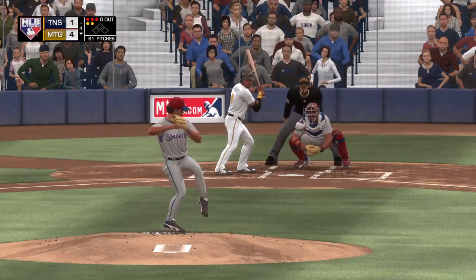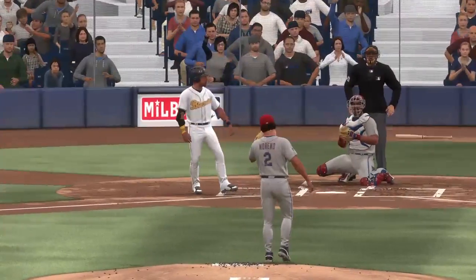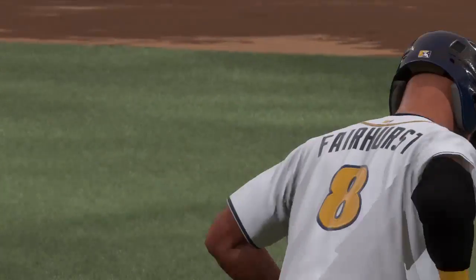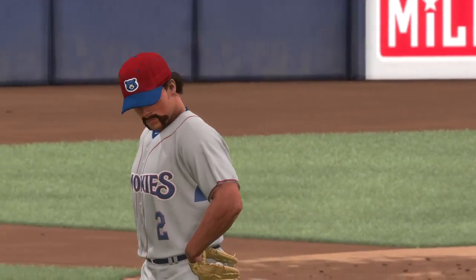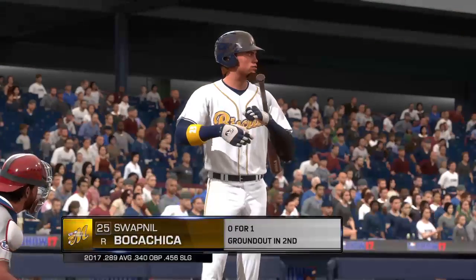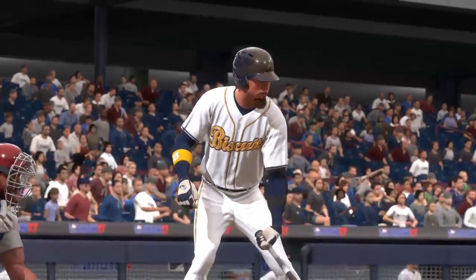Neither guy giving in. Here's the next one. And that misses for ball 4. The leadoff walk that starts the bottom of the 4th. The batter, catcher, Swapnil Bocachica. Into the box now, Swapnil Bocachica.